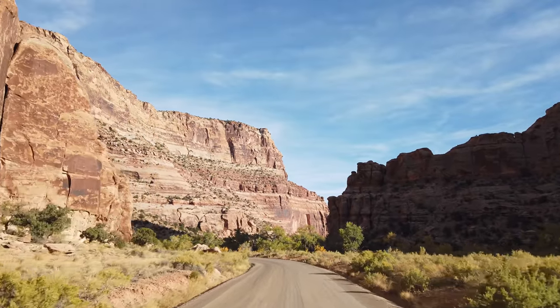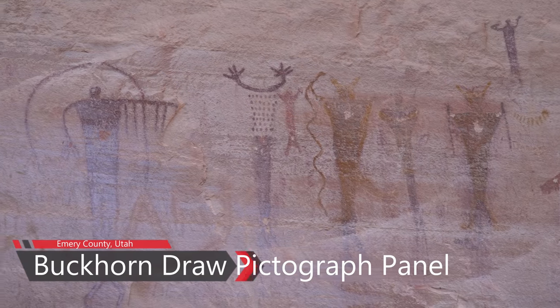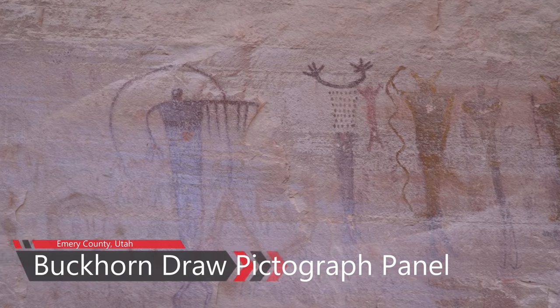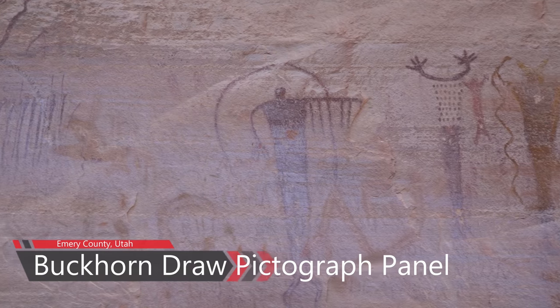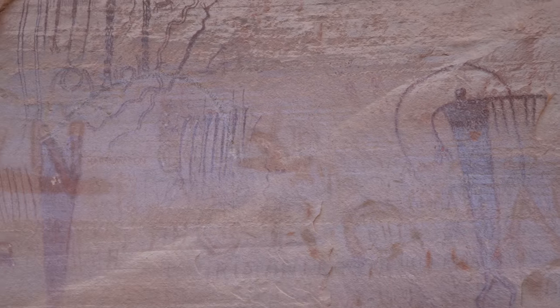Just a few miles further down the road sits the Buckhorn Draw Pictograph Panel, a collection of Barrier Canyon-style rock art dating back thousands of years, along with a few petroglyphs from the only slightly more recent Fremont culture.